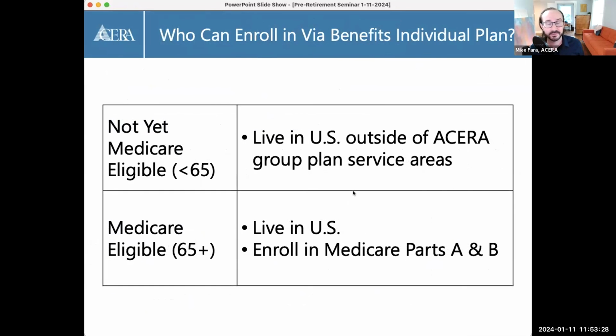So if you live outside the service area, what do you do? Well, you can enroll in an individual plan. Okay, so I talked about the group plan options. Let me tell you about the individual plan options. And this is through a company called Via Benefits that we contract with. We've been contracting with them for many years to provide this service.